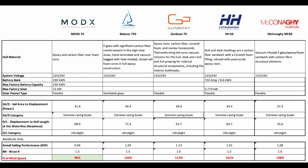Displacement to hull length at the waterline. Here it's the lowest number wins, and of course that's the gunboat at 52.7. Next is the McConaughey at 55.6, which is a bit of a surprise. Next is the HH at 64.7. Next is the MODX at 68.9, and finally the Balance at 71.4.